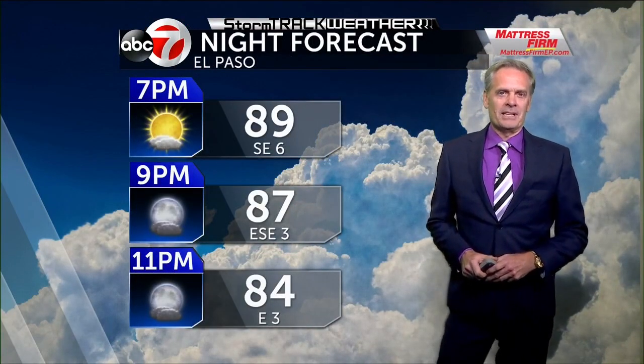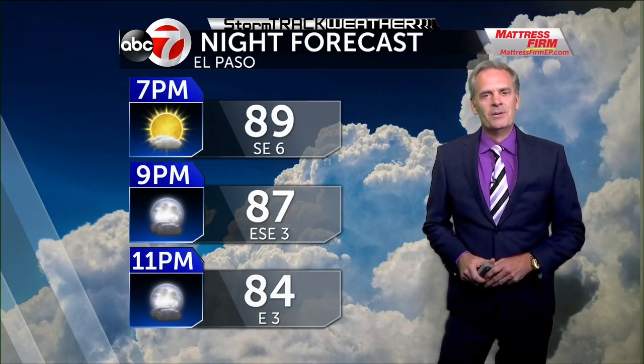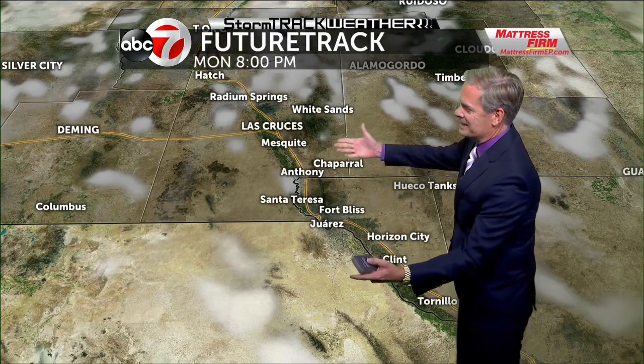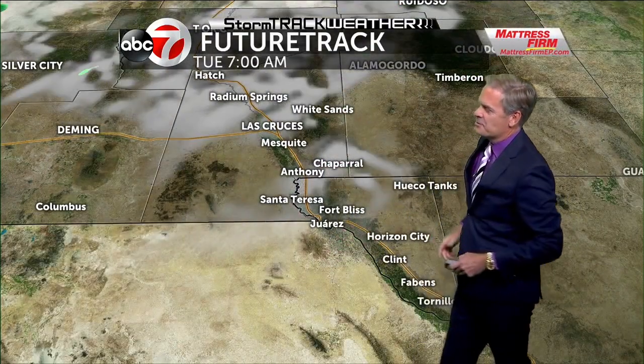Now for the rest of tonight, we're just looking at 89 degrees at 7 o'clock, 9 o'clock at 87, 11 o'clock will be at 84. The winds are generally going to be from an east and southeasterly direction on the light side. Here's a look at our latest Future Track computer model. 8 o'clock tonight. Just tracking a few clouds around town.